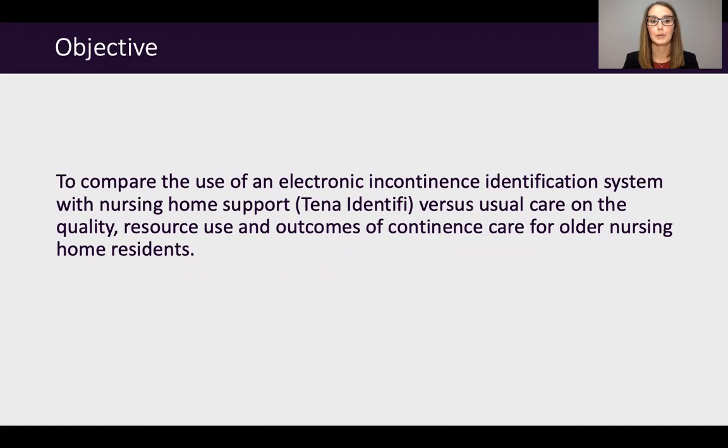So this study compared the use of an electronic incontinence identification system to usual care practices in a single nursing home. We looked at the effects of this system on the quality of continence care for residents, as well as continence care related resource use.